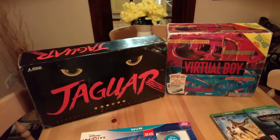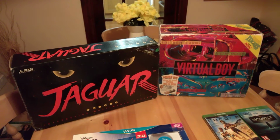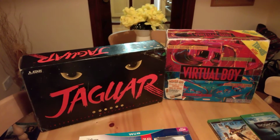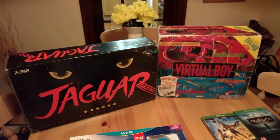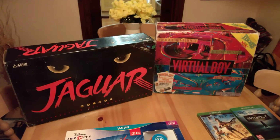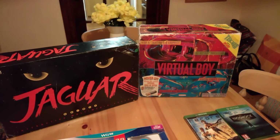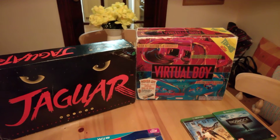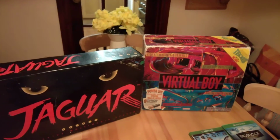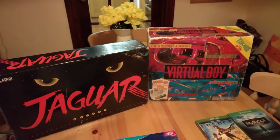By the way, that particular Atari Jaguar is in fact PAL, just so you know, because some people do get the American NTSC ones. The Virtual Boy obviously is not PAL because it didn't come out over here. That is the American version, I believe, which I think is a bit better than the Japanese version. I prefer the box art for some reason. It's really nice and colourful, whereas the Japanese one was very, very plain.